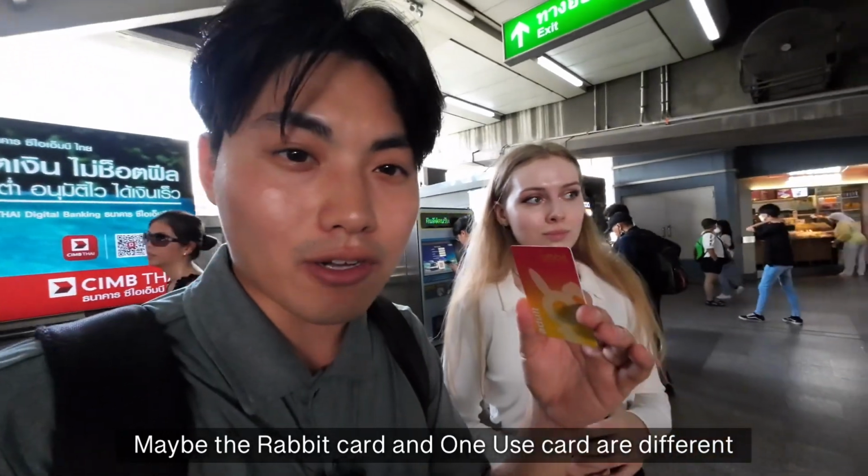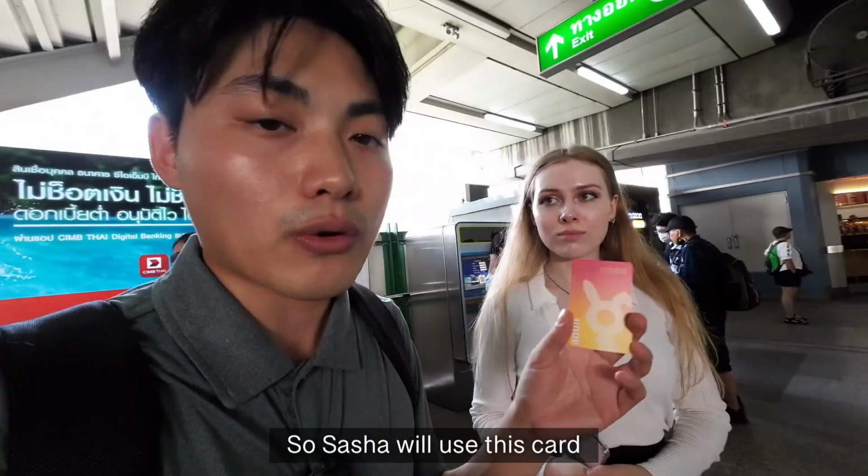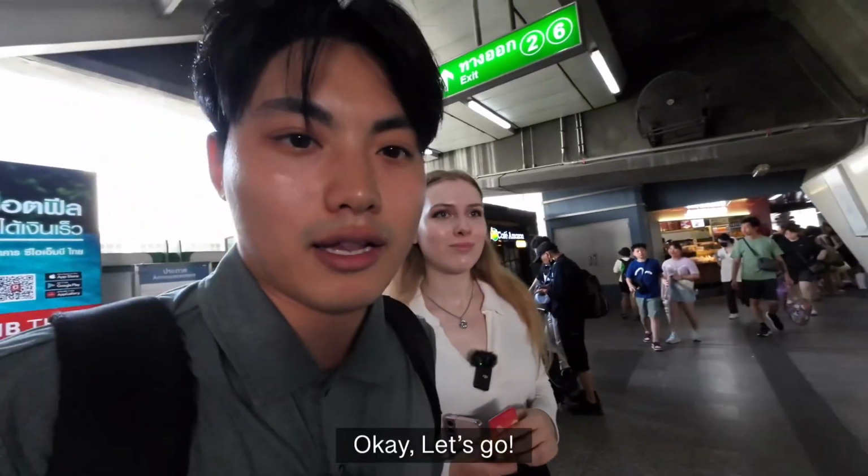So now we want to check how much it costs, maybe there is a difference between this card and the temporary card. So Sasha will use this card, and I will use the temporary card. Okay, let's go.